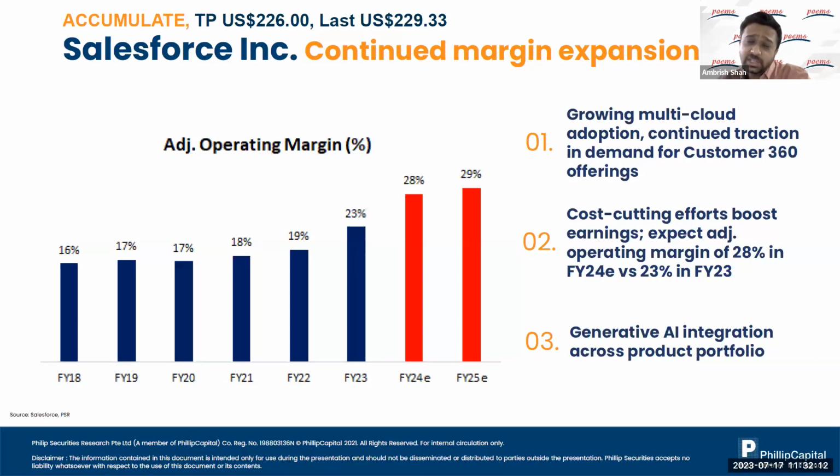Also, last week Salesforce mentioned that it's going to increase its pricing by about 9% for most of its products from August. This price hike comes after almost 7 years. So we believe this should provide a tailwind to its top line, mainly because whenever a renewal happens, or any customer purchases a new product, they would be getting more revenue compared to earlier. So overall, we have an accumulate recommendation for Salesforce with a target price of $226.